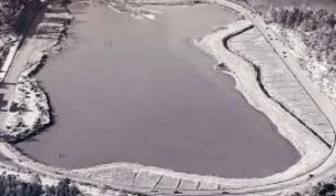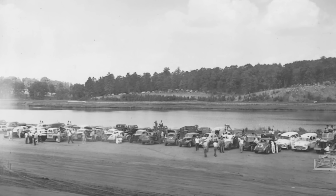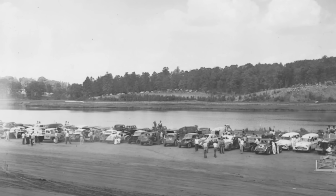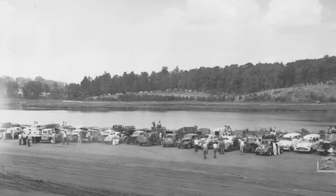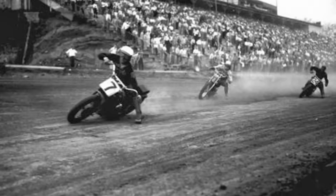Lakewood Speedway opened in 1917 just south of Atlanta, Georgia. The oddly shaped oval had 4 corners that varied in banking, shape, and size. The obvious thing that makes this track strange is the lake in the middle of the track. The track was a huge success, with the first motorcycle race attracting 23,000 fans.